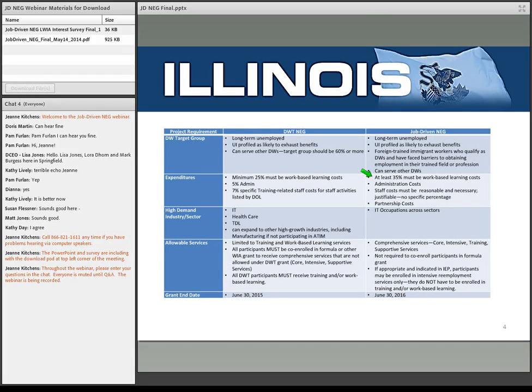Admin costs is 5%. You can request 5% of your overall expenditures for admin costs. And with this project, you can have staff costs, but they just must be reasonable and necessary, justifiable, that type of thing.